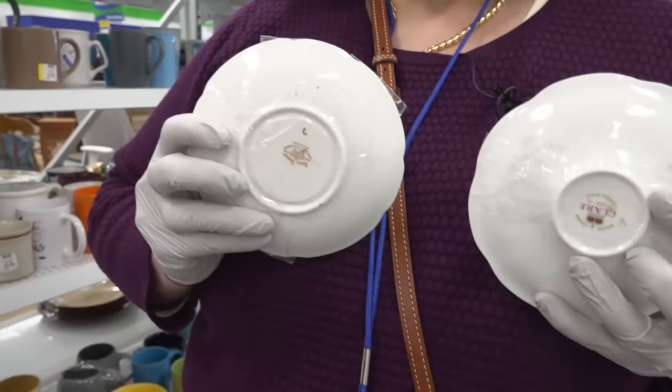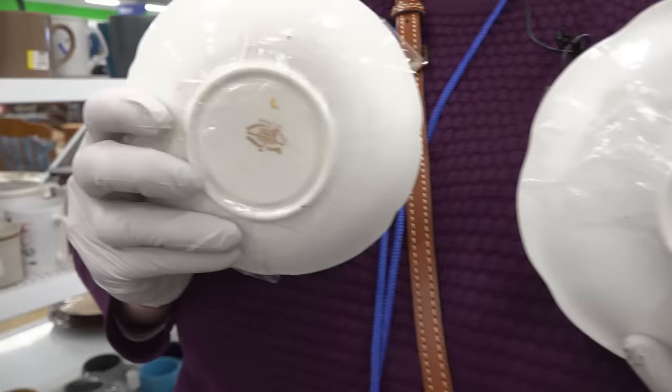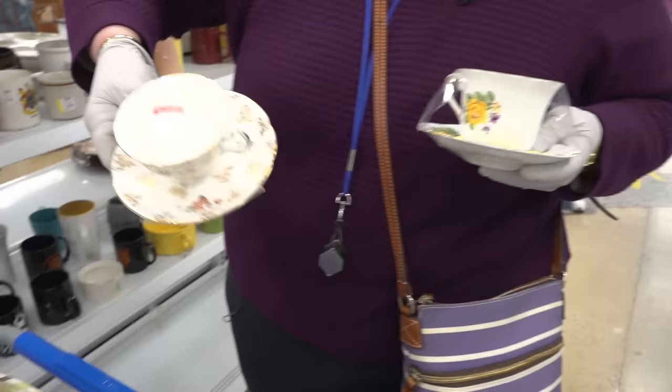So, you know, the details are going to be important. The marks are very important. So, of course, you're looking for made in England and many of those names that I mentioned. And I mentioned them in other videos, too. Basically, also, you're looking for the colors. I mean, some people look for just the yellow flowers, or maybe they like the gilt details, more the delicate pieces. So there's your English pieces, boom, right here.